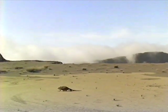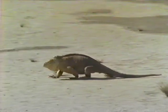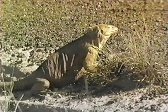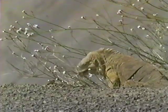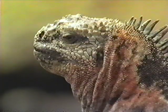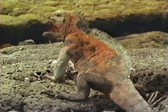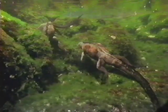There's never been a land bridge connecting the islands to South or Central America, so only a few mammals, two bats and some rat species, have ever made the journey. Reptiles are more adapted to ocean travel. To look at the marine iguana, you'd hardly imagine that it had evolved from the same ancestor as the land iguana. This one is in breeding colors. It's the only marine lizard in the world, feeding on algae both on the lava rocks and below the surface.